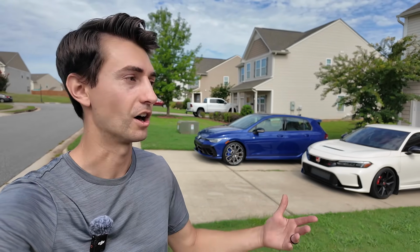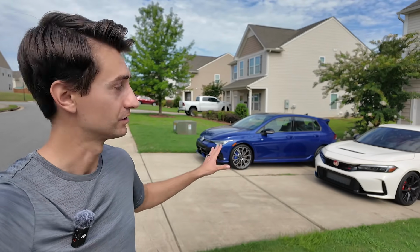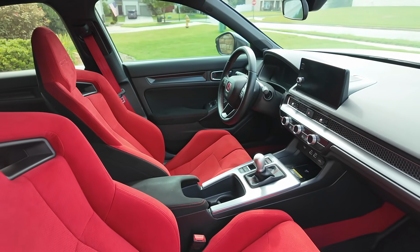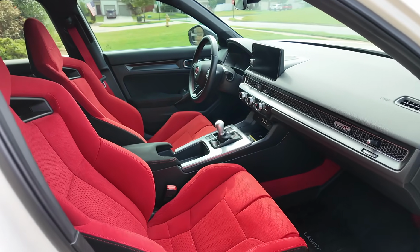All-wheel drive as well, automatic, good for traffic, bumper to bumper, snow, rain, anything you throw its way, the Golf R is gonna do very well. So it's a very confident car to drive. The Civic has its shortcomings. You know, it's a little bit rougher around the edges, doesn't have the same features, the back seats are pretty sparse, but it does also have space on its side. It is a super roomy car.